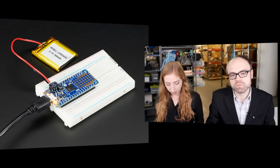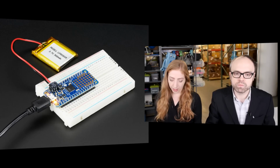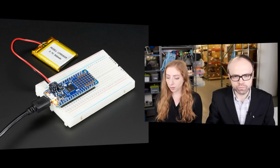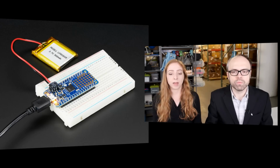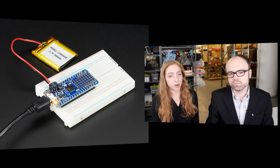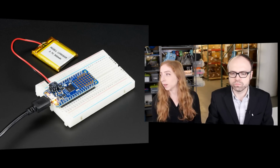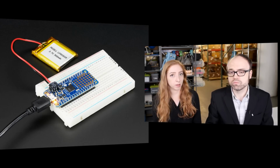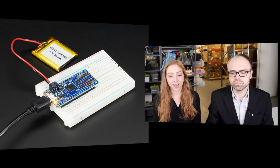For example, I have some more stats, right? Like the onboard LiPoly charger connects to all of our 3.7 volt lithium batteries. It's 2 inches by 0.9 inches by 0.28 inches, so without the header, super small. Only weighs 4.8 grams, so if you're making like a satellite project where your payload is super important to be very light, light as a feather, this might be for you.